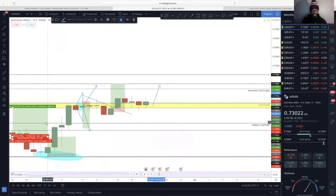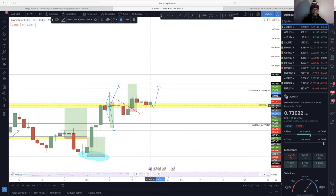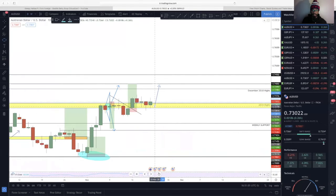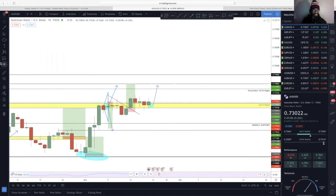It seems like it's hard. It's not. You just have to have patience. So what we're going to do, we're going to wait to see if price is going to come here. I'll put a blue ellipse to make it a little bit easier, right? So we're going to wait to see how price reacts within this little blue zone right here, and then we should be able to catch continued buys to the upside.